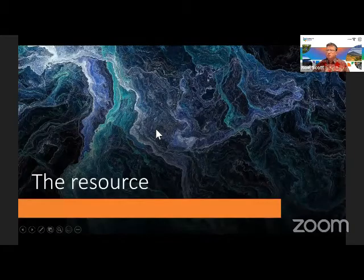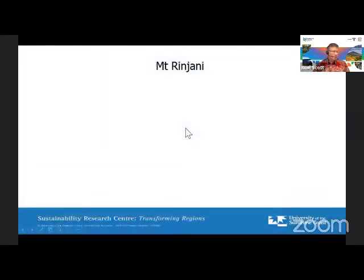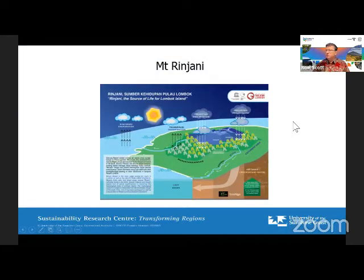So what is the resource we're going to talk about here in Lombok? Well, the first one is Mount Rinjani. Now, it's very interesting. Mount Rinjani, I think, dominates the landscape of Lombok. And so you can pretty much see it wherever you go in Lombok.